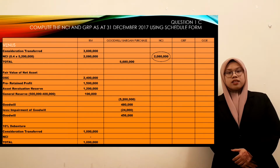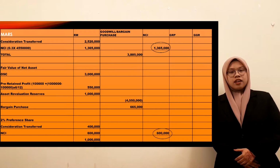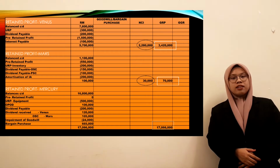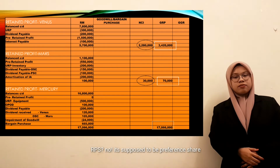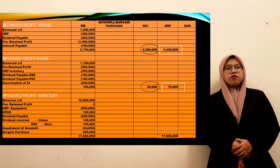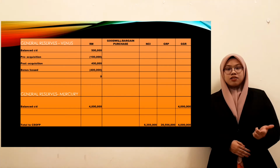For question 1C, the total NCI is 6,355,000. The NCI amount, as I have circled in the slide, is contributed by the NCI portion of OSC of Venus and Mars, RPS, and retained profit of Venus and Mars. Next, the group retained profit is amounting to 20,556,000. The amount is contributed from the retained profit portion from Venus, Mars, and Mercury.